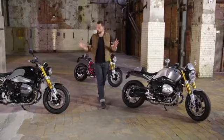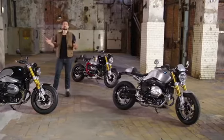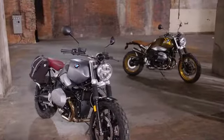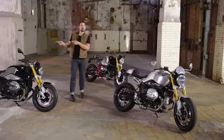Pure, emotional, authentic. With its 4 different versions, the R9T family creates a spread. From the nineT, the base all other models are built on, to the Pure as an entry-level model, through the rough Scrambler to the historic Urban GS. Let's start with the R9T.